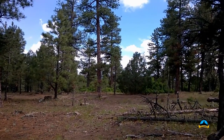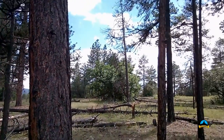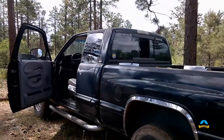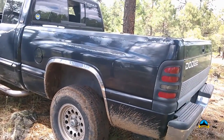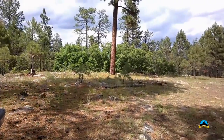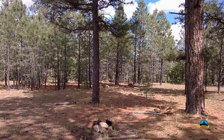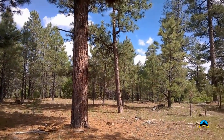Alright, so we've made it to the end of the road. This is where we're going to be camping for the night. We've stopped and got a little bit of mud on the truck. Not too bad. We've gotten most of it off as we've moved along here at the end. So this is where we're going to be, and we are right at the very tip or point of Golondrina Mesa, and the Chama Canyon is just right over the edge there.